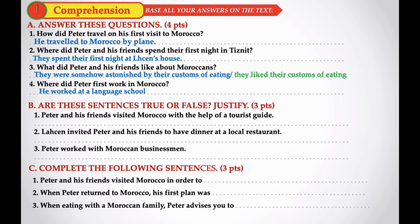That's great. Are these sentences true or false? Justify. Peter and his friends visited Morocco with the help of tourist guides. So, what do you think for the first time when Peter and his friends came to Morocco? Did they have a tourist guide or not? We have a key point that's going to make the sentence true or false. If it is true, we will find that they had a tourist guide. And if it is wrong, we will find it's false.